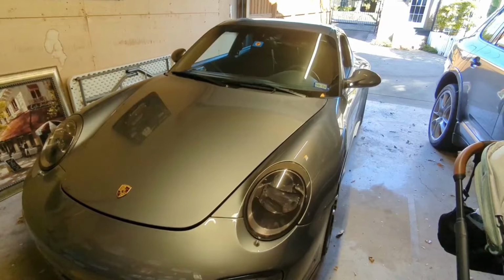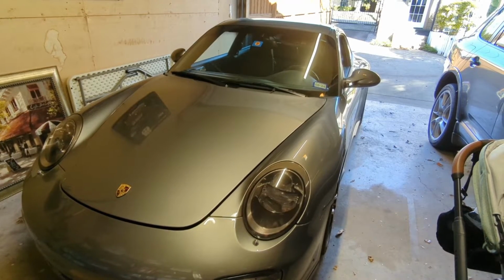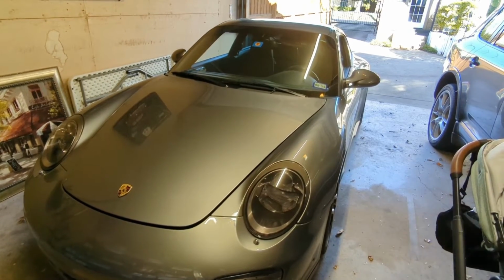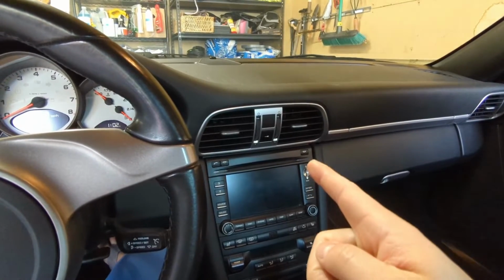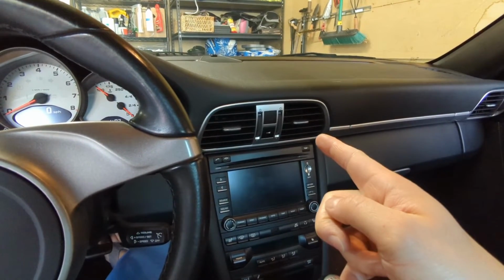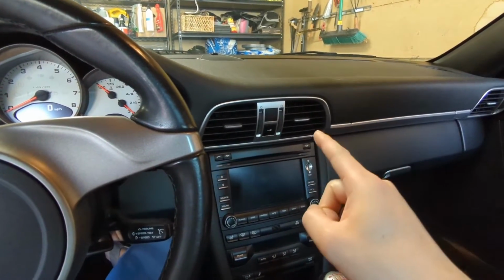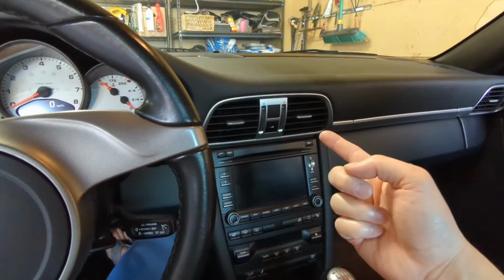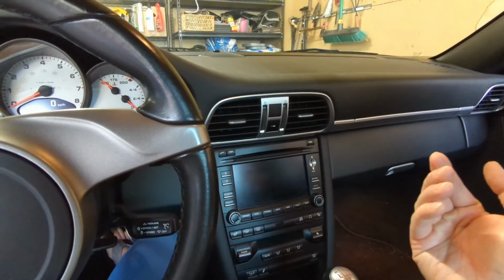This is my 2010 Porsche 911, and when I moved to Texas about 2 years ago, I started to notice a smell coming out of the AC system. So when I would start up my car and turn on the AC, for about the first few minutes, I would get a strong, musty smell. It kind of smelled like wet Band-Aids.